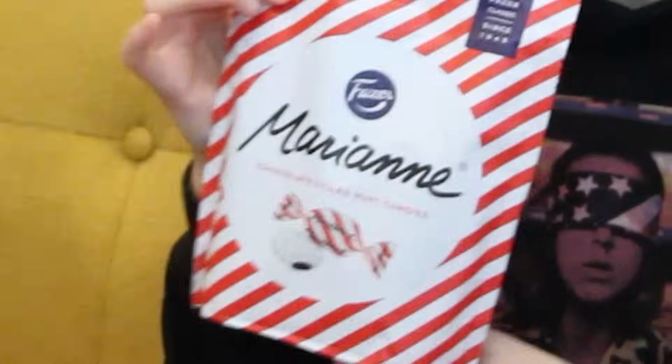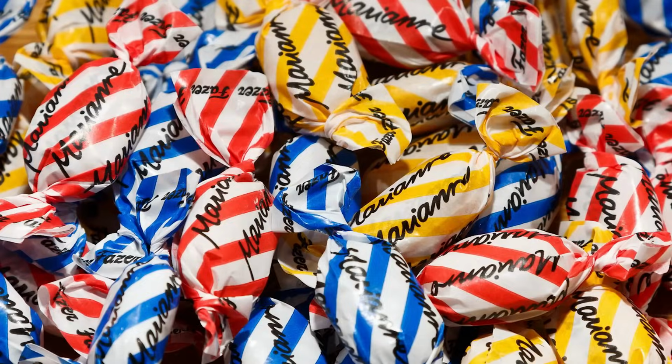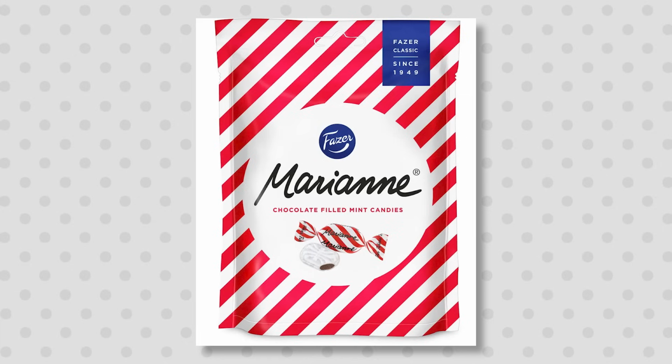And lastly, I drew Marianne, another very well known and very much loved Finnish candy. And these are chocolate-filled mint candies. They also come in yellow and blue stripes. Blue ones are fudge and they are superior. But the red and white version is the original and definitely the most famous.